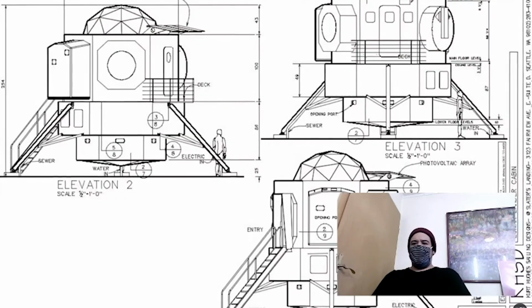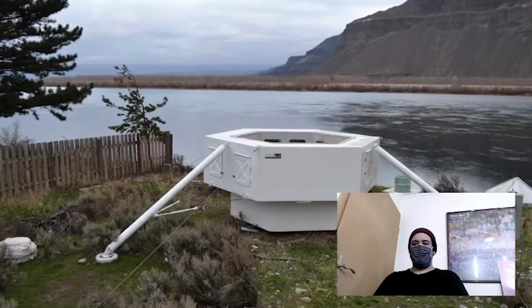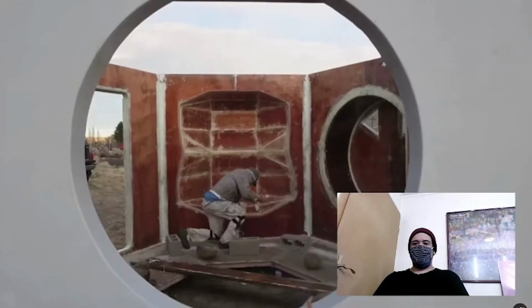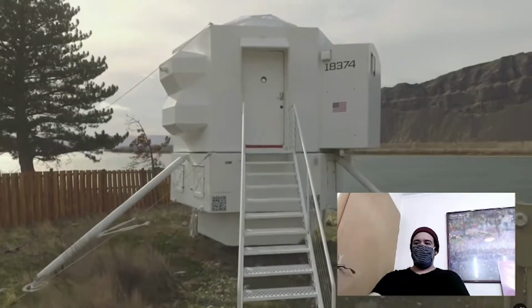The first thing I did was to do a 3D model. Then I could pull off patterns. And from those patterns, I cut pieces out, vacuum bagged them together, brought them over here, and then used epoxy to glue them all together.